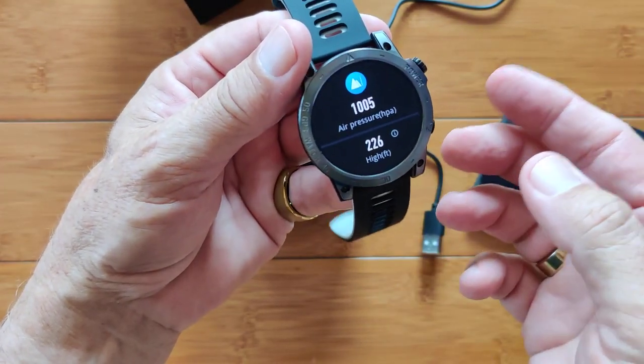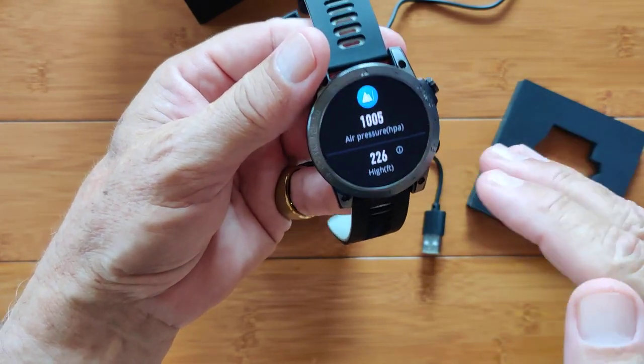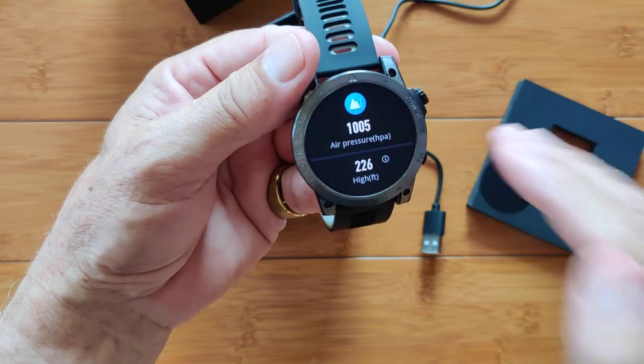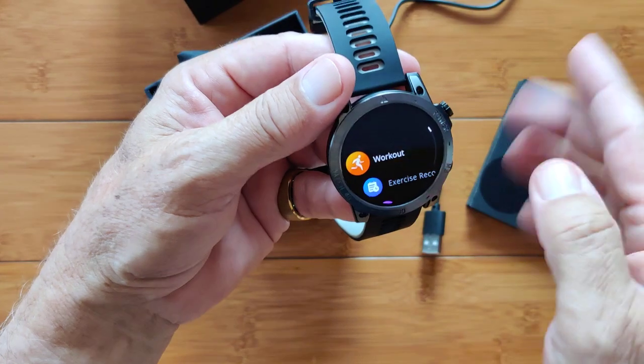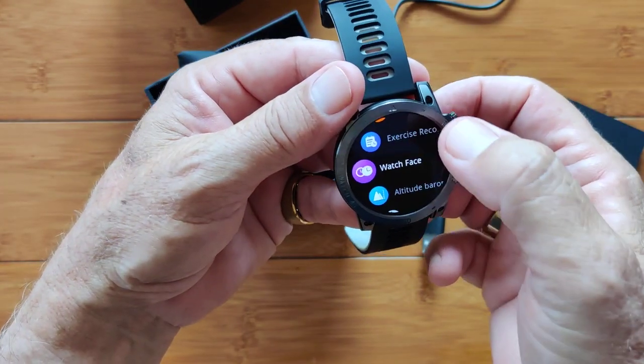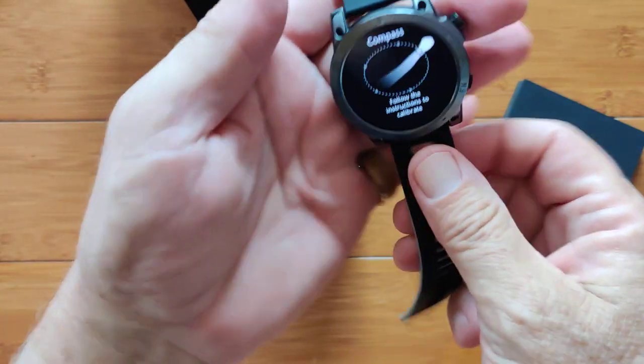It's reading 226 right now, so not sure about this one. Make sure, if you really need altitude, if you're skydiving and you don't want to go below a certain... yeah, you get the drift. Always check the data from these watches, whether it's your heart rate or your altitude or even the compass. Now, we have to calibrate this one.